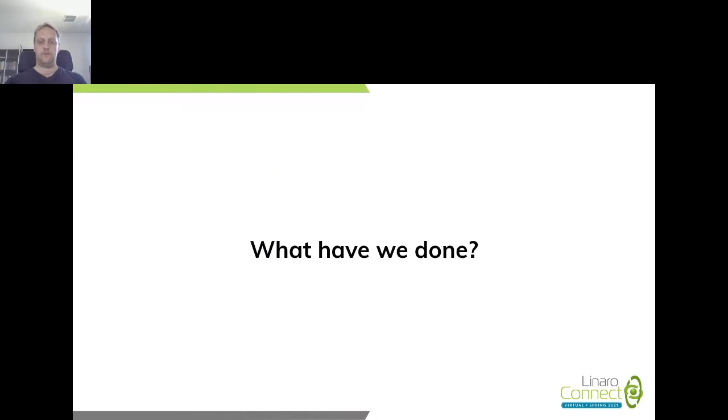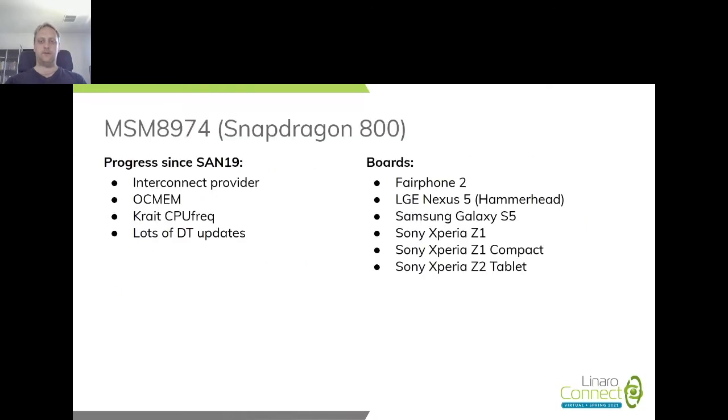So what have we done? Since we met last time, there's been maybe less progress than before, but there's been good progress on the 8974, which now is a very old platform, although it did land on Mars. Unfortunately, not our version of the software. We saw the interconnect provider appear. I think we had OCMEM patches in flight last time we met. Those have now landed. We got some free CPUfreq updates. And we got a lot of DT updates.